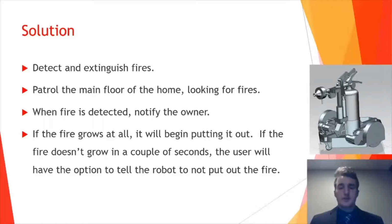So what it would do is patrol the main floor of the house, searching for fires. When a fire is detected, it will tell the user wherever they are, and if the fire grows at all, it will begin putting it out. And the user has some input here, where if it doesn't grow, it could be something like a candle, so they wouldn't really want that extinguished, they just want to know that it's still lit. So it'll wait for the user to respond, and they'll have the option to tell it to put it out or not.